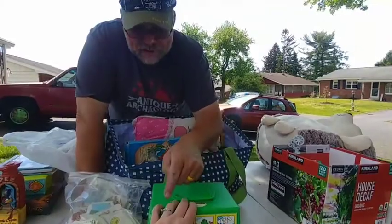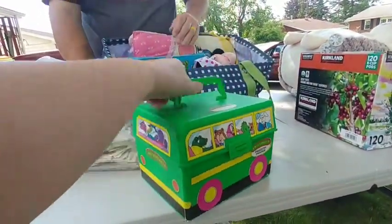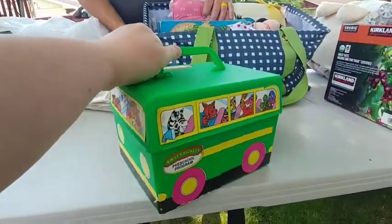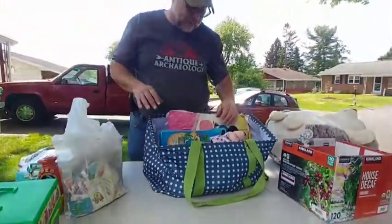I've never seen a school bus with an alligator. Sweet pickles. I mean, who doesn't like sweet pickles? Some people don't like sweet pickles. Oh, I do. Those are dill folks. Some people are dill. We're dill. Bread and butter. No, not bread and butter. You're dill.